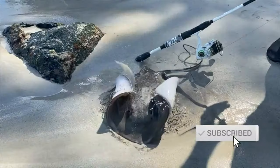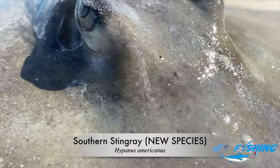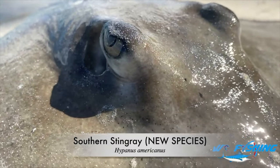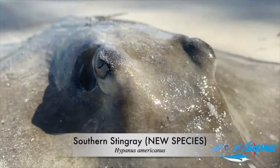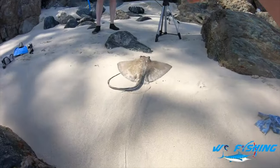Alright guys, check this thing out. This is the fourth fish of the day, first ever stingray I've ever caught. This is an Atlantic stingray, or a southern stingray, not exactly sure. He's got a barb, we gotta be really careful. I was not planning on catching a ray today, guys, so I don't know how I'm gonna be able to unhook this thing, but let's see what we can do.